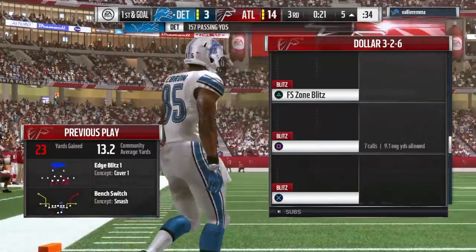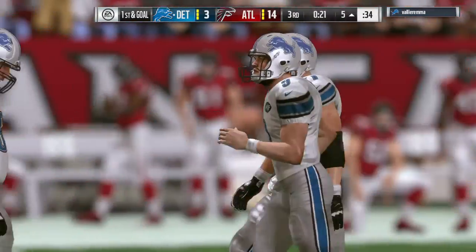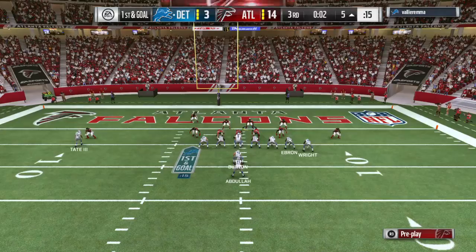Obviously, this has not been a banner game throwing the football. So what you got to do, you got to kind of down focus, don't you think? Find the tight end, take some easier completions. The interception last drive there. He hits the reliable target.